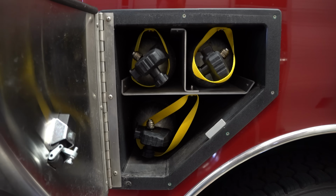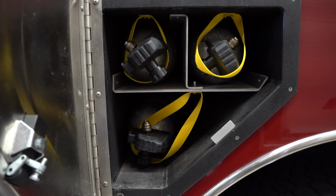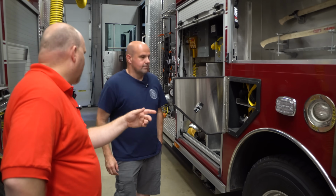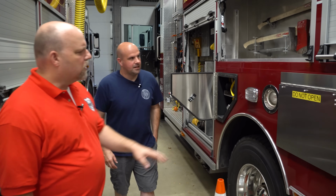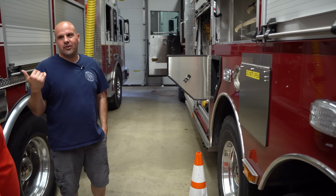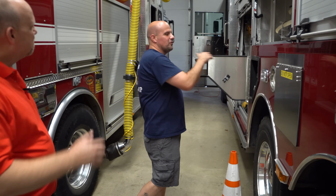So in the fuel wells, we have different compartments, and in here we have spare bottles. Okay. And it looks like those are the bigger 45-minute bottles. Yes, yeah. So what this says, do not open. Why? So that says do not open because when you open that, you will get a lot of water out at you. So we have the controls for the chutes.